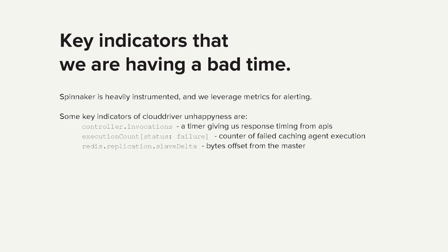There's a metric, controller invocations, and that exists on all the services. This gives you timings of every API request. For us, we can use this to alert on our read replica APIs. If they get really congested, then those timings will shoot up. And we have identified some good thresholds there that for us are worthy of alerting on. We have a counter, so all of the caching agents that run will just increment a counter, and they'll tag that counter with the success or failure count. So we can alert on caching agents failing to complete successfully. This can be an indicator that the Redis master is overloaded. This can also be an indicator that the underlying cloud platform is serving up some errors. Either way, it's usually a good thing to be aware of.